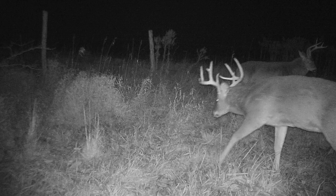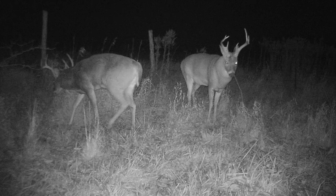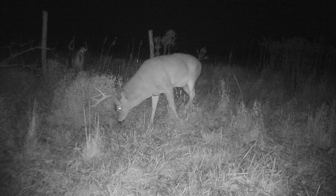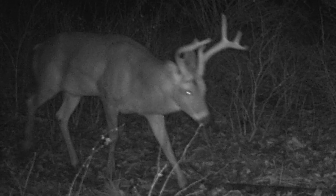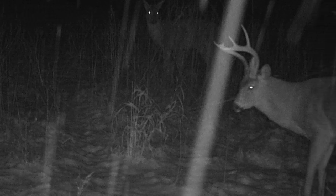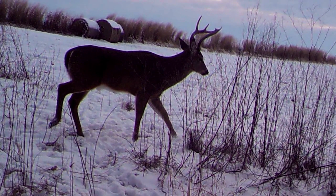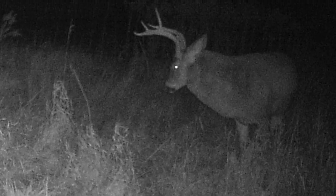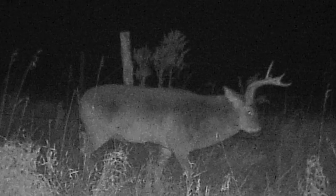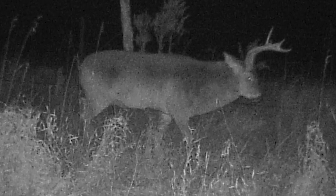And last year, 2015, when he was 7.5, he really came into his own on this farm. He basically owned it. He was all over the place, every trail camera, every scrape that we had. I left all my trail cameras up through the month of March, and it was kind of cool getting to see just how big of a body he had when it was prime time, right during the peak of the rut. He looked like he had to weigh 300 pounds. He dwarfed every other deer on the farm.